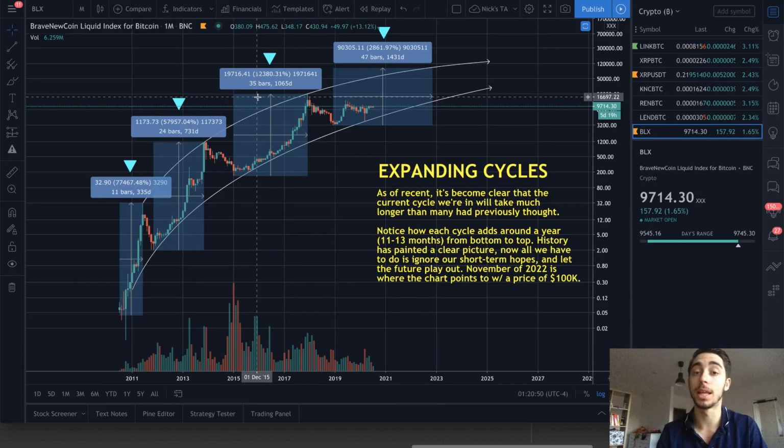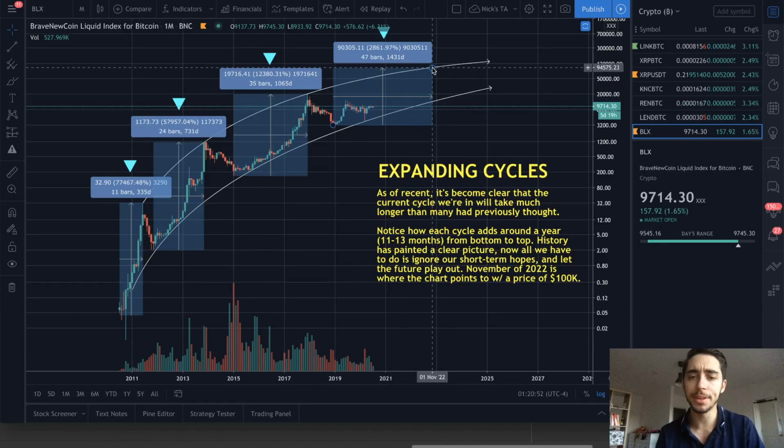Again, it could be 1 month less, 1 month more. And that's going to lead us towards somewhere around November of 2022. And if we take a look at the logarithmic chart where we have the line of resistance that's curving over time, it's roughly around a big even of 100K. So this is the general price range we're looking for here.